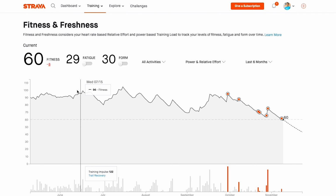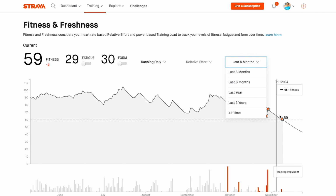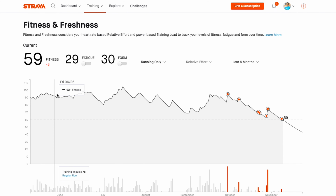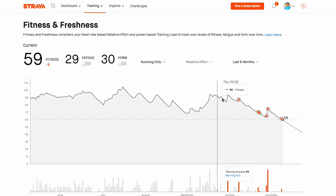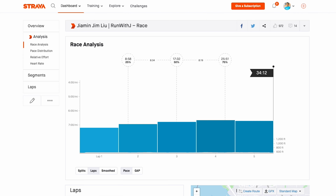And also you can sort by activities, and then also by relative effort, and then you can sort by all time, last 2 years, or last year. So this will give you a good idea of how your fitness is doing over time, and see where you can do some more improvements. So this is a really cool feature that most people don't really use as well. Another point in regards to training, so whenever you complete a run, you can check out the training analysis, which is only available on the premium version.